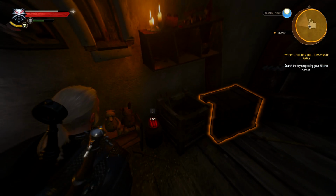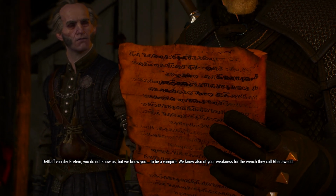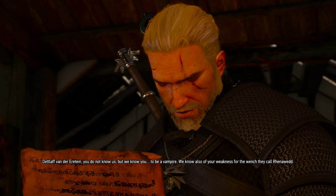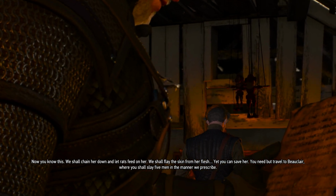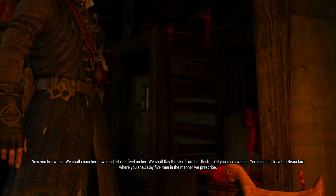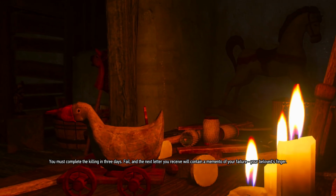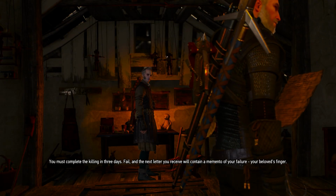Oh, I nearly missed that. Suspicious letter. Detlaff van der Eretain, you do not know us, but we know you to be a vampire. We know also of your weakness for the wench they call Renawed. Now you know this. We shall chain her down and let rats feed on her. We shall flay the skin from her flesh. Yet you can save her. You need but travel to Beauclair, where you shall slay 5 men in the manner we prescribe. You must complete the killing in 3 days. Fail, and the next letter you receive will contain a memento of your failure, your beloved's finger.